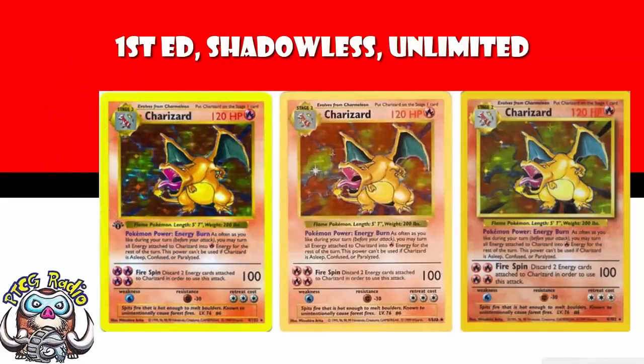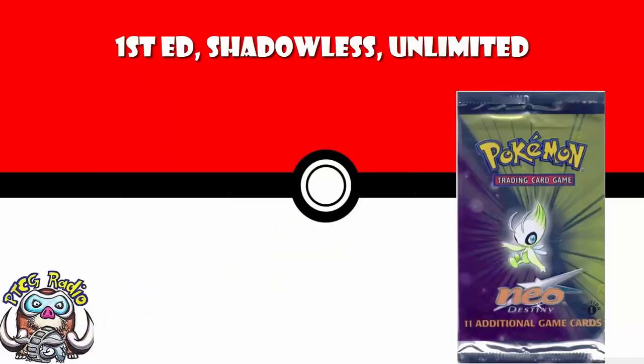First editions were used for the first few sets that were produced by Wizards of the Coast. Wizards of the Coast produced the game for a while, we'll get there in a minute. They are not used on every set, and we don't find them nowadays. Japan used them for a lot longer than we did, but we're only talking about English language cards here. So, first edition cards generally are worth a fair bit more. But first edition cards were only actually printed in English up to and including the set Neo Destiny. After Neo Destiny, first edition cards don't exist.